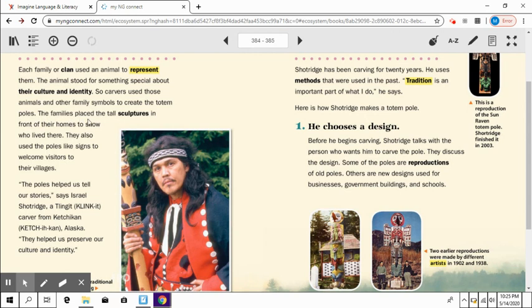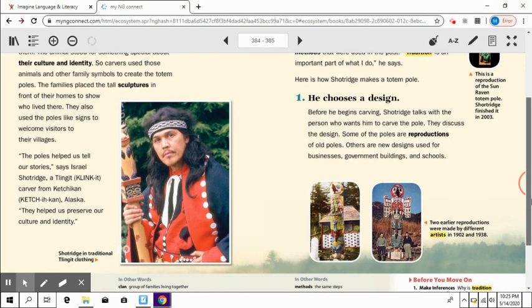The families placed the tall sculptures in front of their homes to show who lived there. They also used the poles like signs to welcome visitors to their villages. The poles helped us tell our stories, says Israel Shotridge, a Tlingit carver from Ketchikan, Alaska. They helped us preserve our culture and identity.